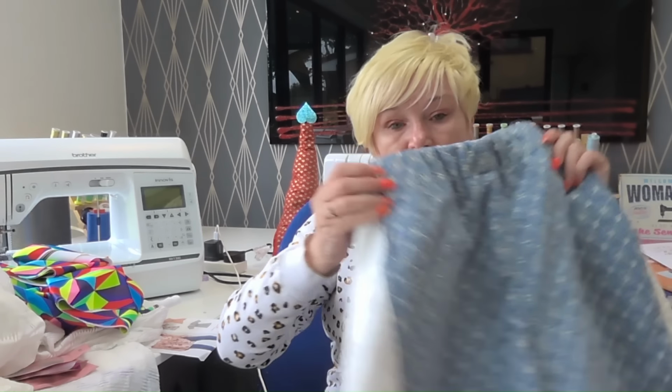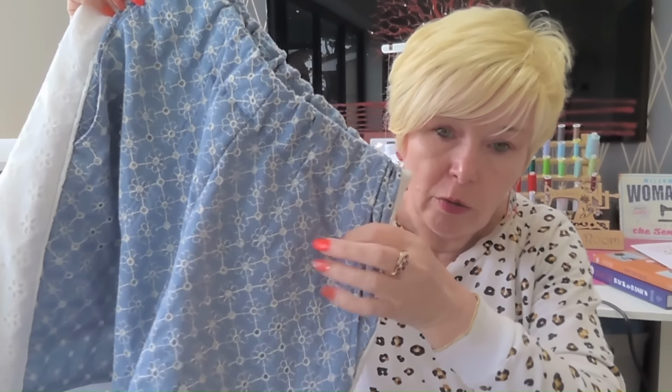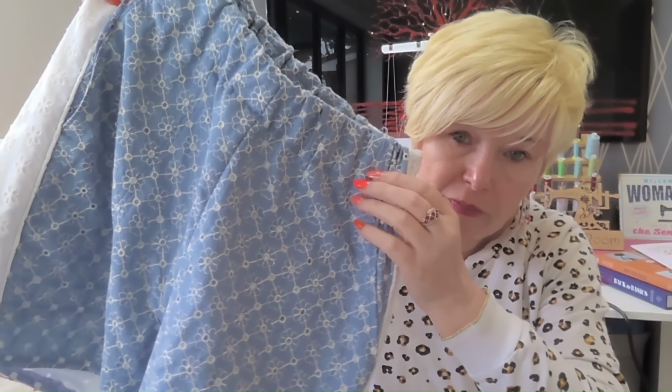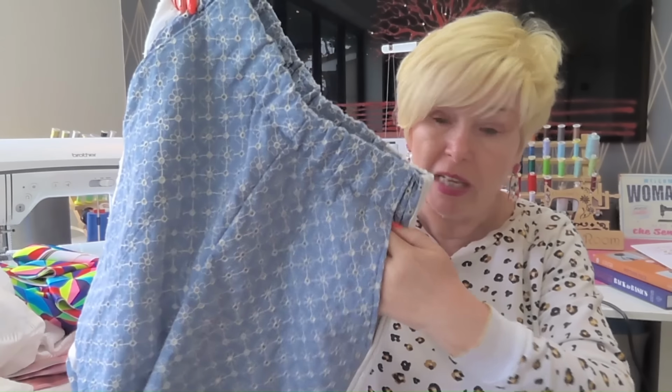Next on my sewing list was the free range slacks, also from Sew House 7. And I've done a Christine twist and made a shorts version. So here they are in this beautiful, beautiful broderie anglaise fabric that I got from Sew Me Sunshine.